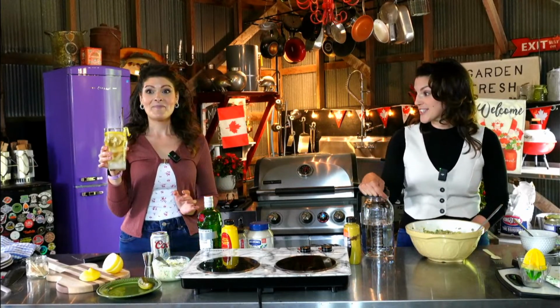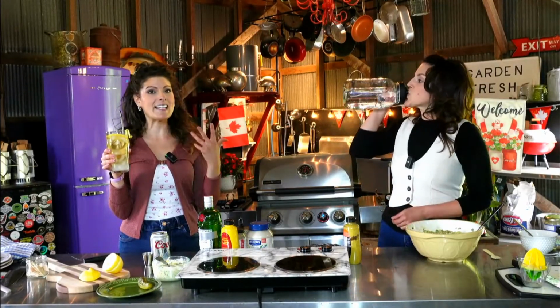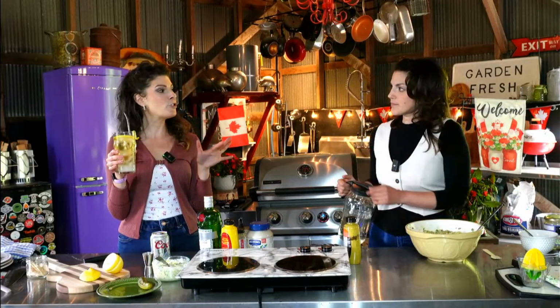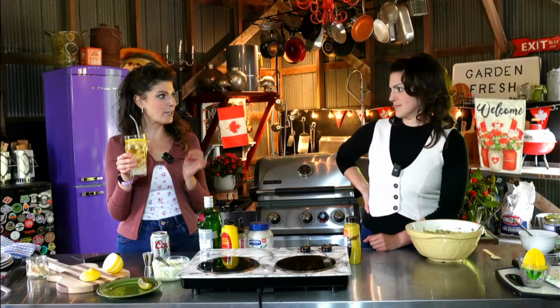Is it so nice? Oh my goodness. Give me the flavors. The gin paired with the beer, it's an unexpected twist. Very light on the juniper, because that's what gin gives it. But with the lemon, it just cuts all the flavors together in the best possible way.